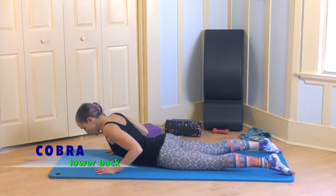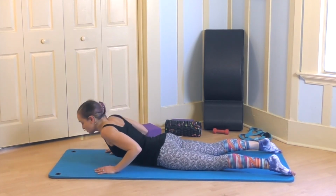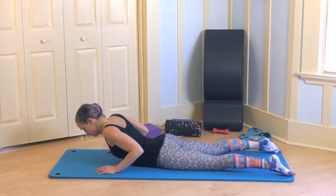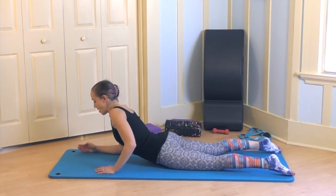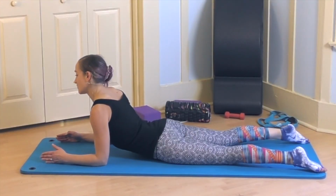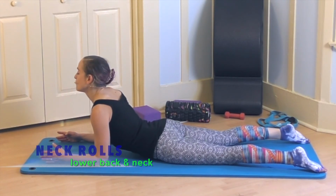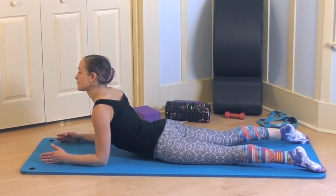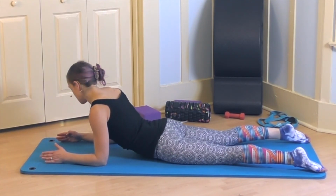And come up into Cobra. Not too big today. Make sure the front of your body is opening and your abs are engaging. Then I'm going to have you hold here, come onto the elbows, draw your belly muscles in and open the chest a little bit more. And now let's go ahead and circle here. And don't go back, just to one ear to shoulder, chin down, other shoulder, and just a few more. Ear, chin, shoulder, ear, chin, shoulder.